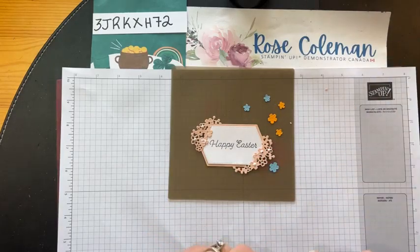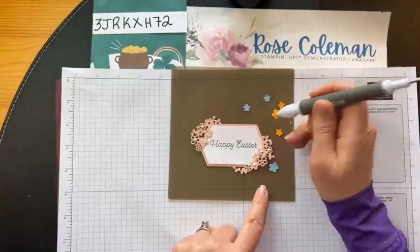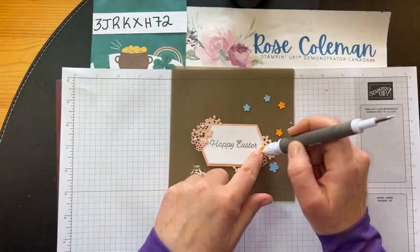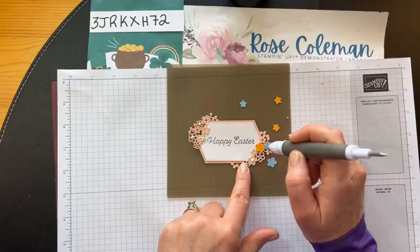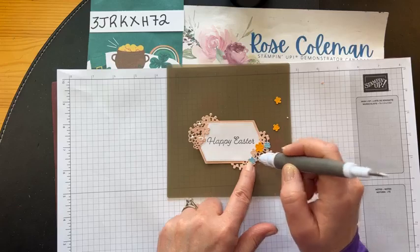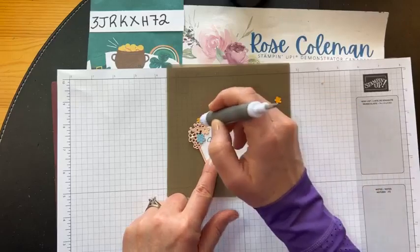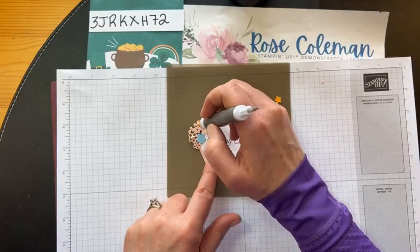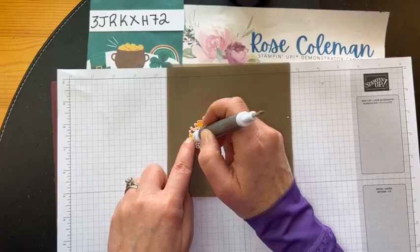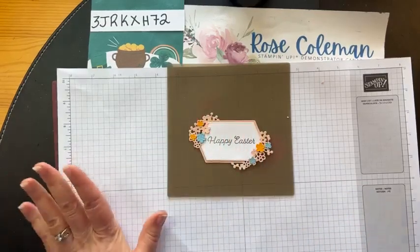Okay, so I'm going to grab my Take Your Pick tool, and this end here has the putty on it, so it's going to be perfect. I can pick up my blooms and put them into place. So I'm going to put a Mango Melody there, a Balmy Blue here, and a Balmy Blue over here. There's really no right or wrong way to make this cluster. It's whatever you want, right? You could leave it blank, and you could even use your sponge daubers and put some color on these flowers if you wanted to. So, so beautiful. Okay, so there we have our label for our card.